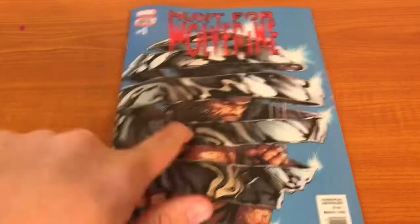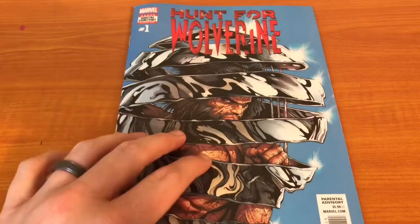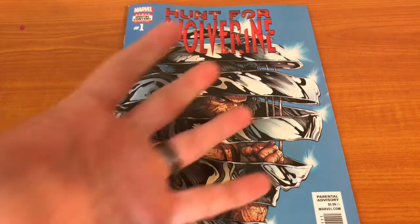Other than that, the first part of this book, I thoroughly enjoyed. The second part, the art and the continuity issues made it a little distracting, but that's just me.